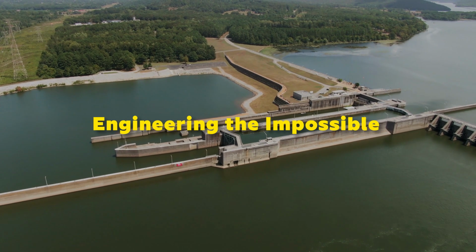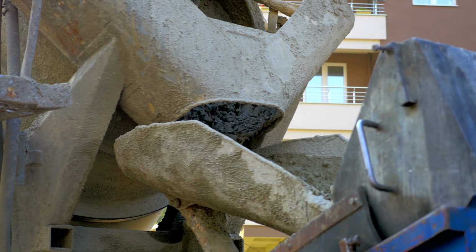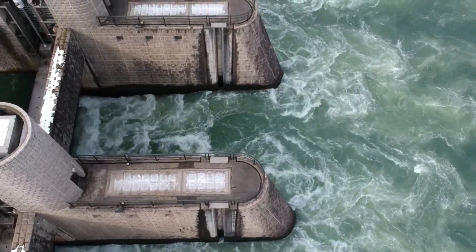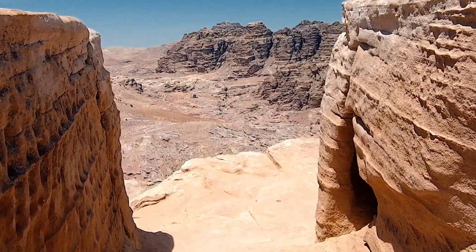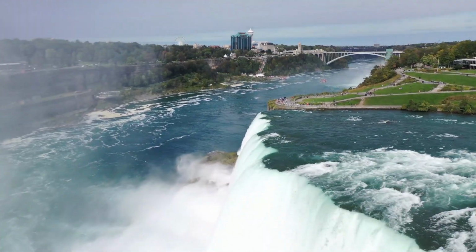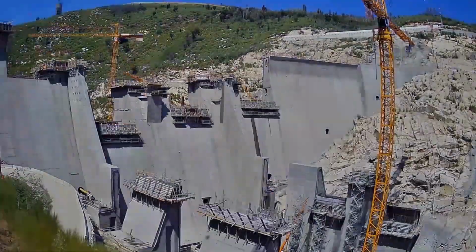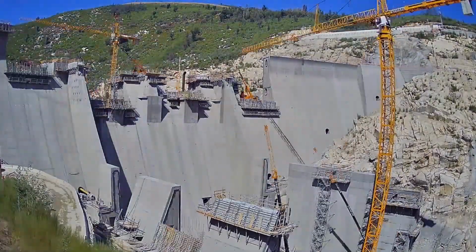Building the Grand Ethiopian Renaissance Dam, or GERD, wasn't just about stacking concrete. It was about taming one of Africa's most powerful rivers. Situated in a rugged, remote region of Ethiopia, the dam's construction came with immense geological, logistical, and hydrological challenges. Controlling the Blue Nile, a river known for seasonal floods and extreme water pressure, meant engineers had to divert its course before they could even begin the main structure.